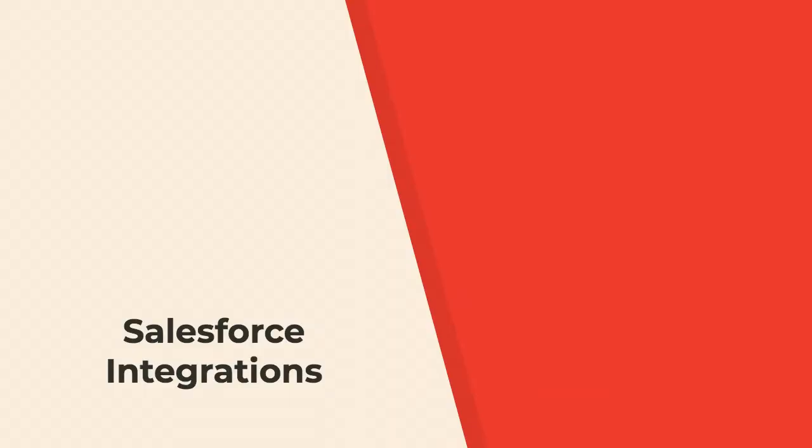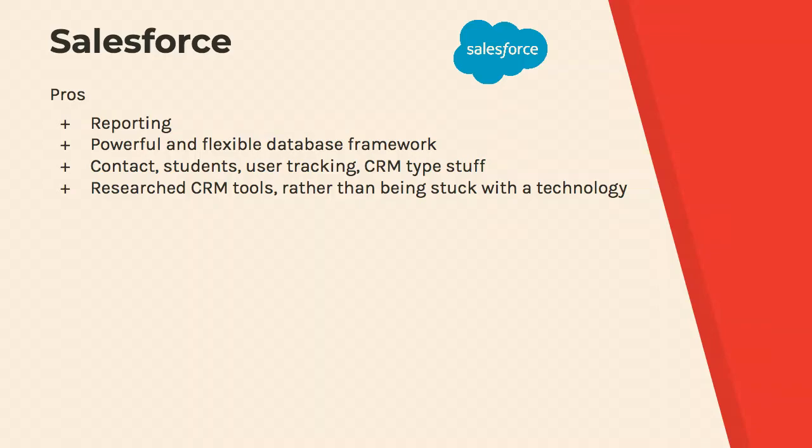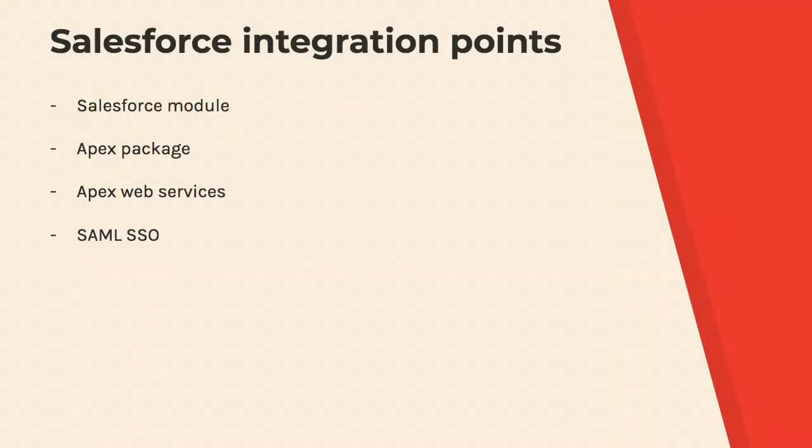So, Salesforce integrations. Okay, this is where my expertise comes in. So again, pros of Salesforce: industry-leading CRM tools, and lots of integrations with other systems besides Drupal as well that they're using on campus. But it doesn't do CMS, or it does, but it doesn't do it very well, and it's very expensive. So we get around these by using its powerful integrations.